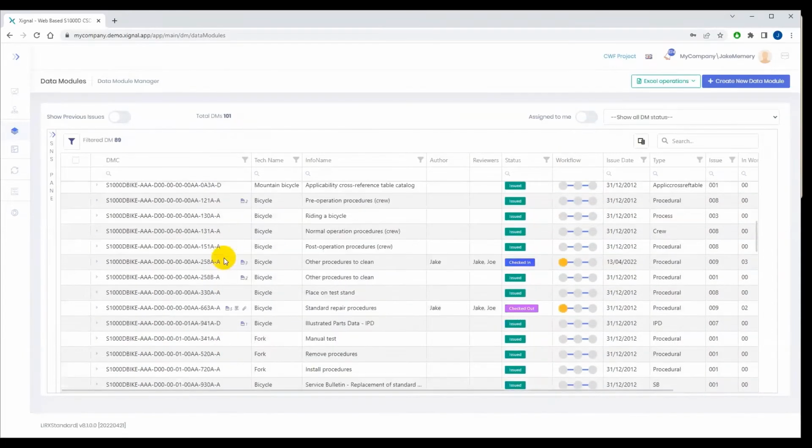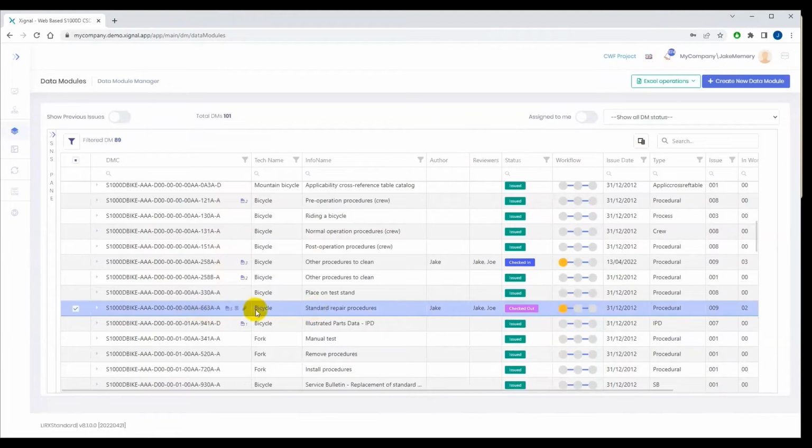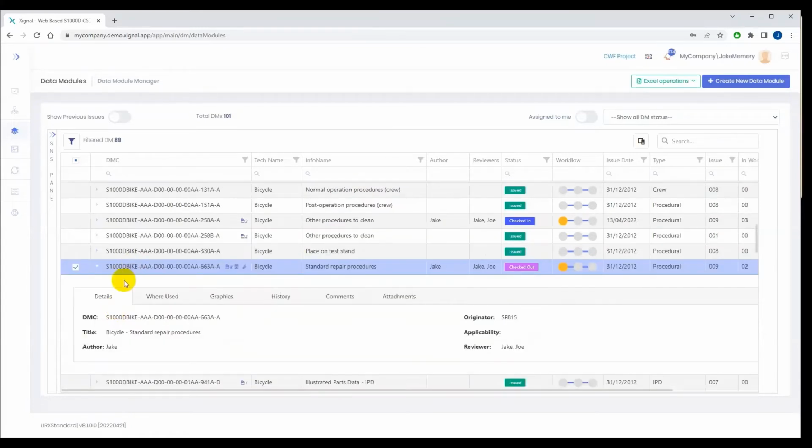So let's just come down here a little bit. Okay, so we can see down here this repair data module has got a couple of different icons. The 5 indicates that there are 5 graphics within this module. It's also got this little speech mark here that indicates that there is a comment, and there's also an attachment in here. So how do we see those? Well, we can drill into the record here, and we can click on a few tabs through here.